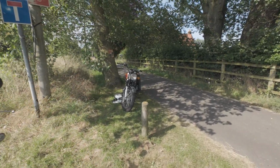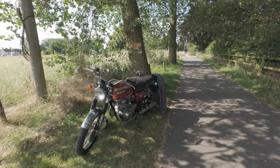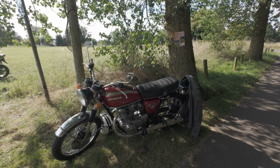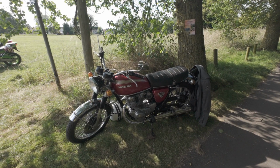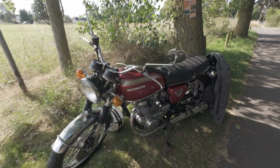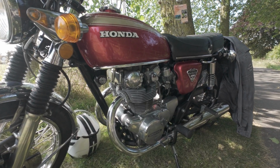Over in the corner here, hiding in the shade, is a double overhead cam 450 twin. That's quite tasty, that is. Have a look at the shine work on the engine, look. Very nice.